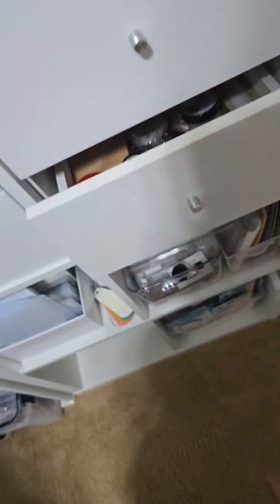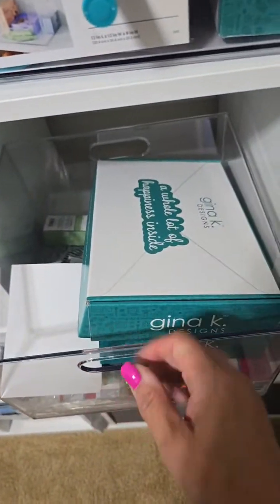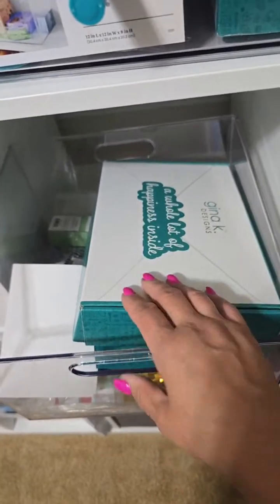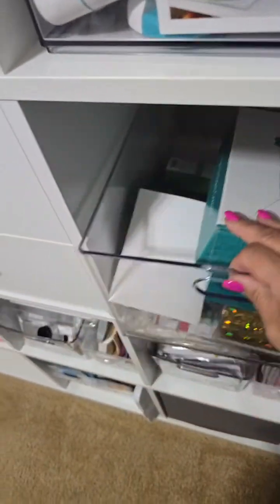Miscellaneous stuff in here. This is all the new release stuff. So I just did a Pink and Main release, but I have more Pink and Main release stuff. There's a Gina K release coming out Tuesday. So this is stuff I need to catch up on. So more videos coming this week.